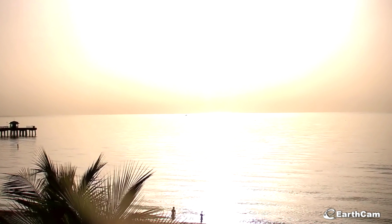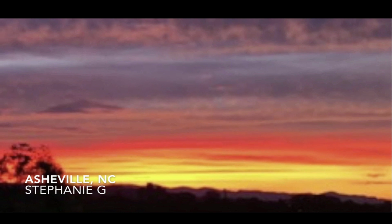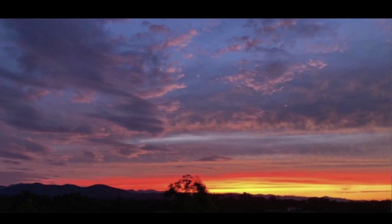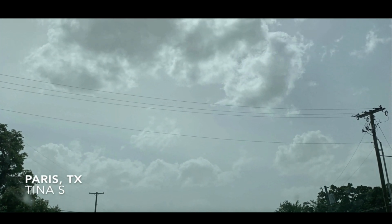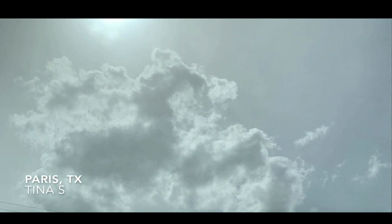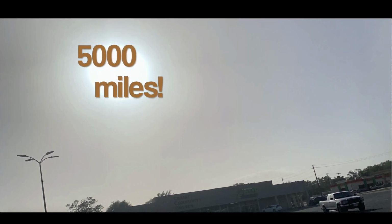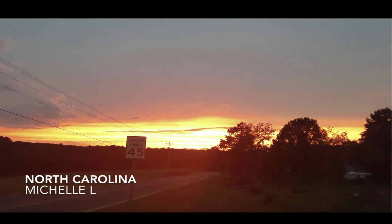Here's another day from Lauderdale by the Sea from earthcam.com. Sun just looks gigantic. Webcam down in the Yucatan, Campeche. Day turned to night. The sand was so thick. Asheville, North Carolina, Stephanie G. Another sunset influenced by the Sahara sand. Another one from Texas, Tina, out of Paris, Texas. More skies filled with the sand that traveled 5,000 miles.